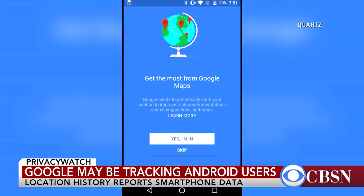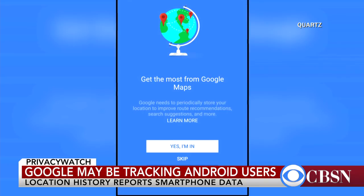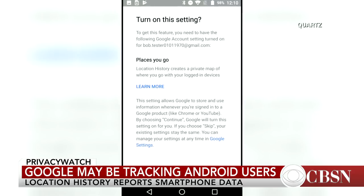Well, you write that much of Google's data collection comes from something called location history. Can you explain what that is and what types of data it collects from Android phones? Sure. Location history is capital L, capital H. It is an official Google product that has existed for almost a decade now in various forms. And when it's turned on, Android phones start transmitting back all sorts of information, from GPS data to barometric pressure to the charge of your battery to nearby Bluetooth devices.